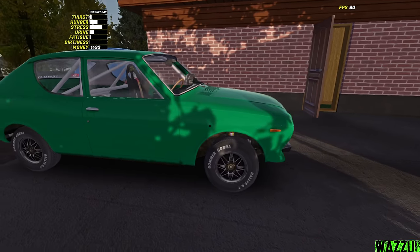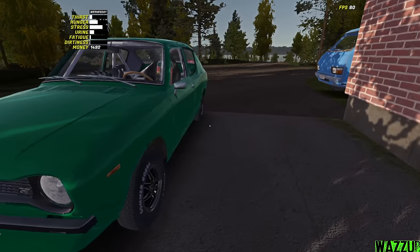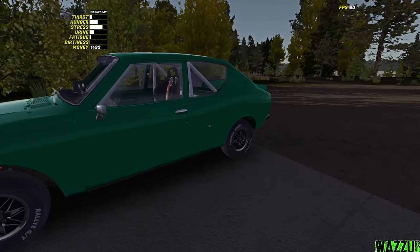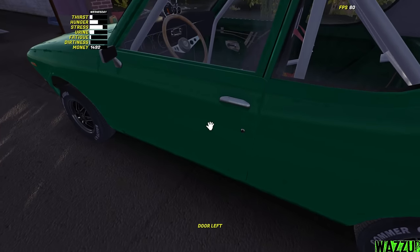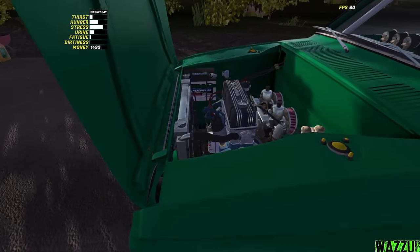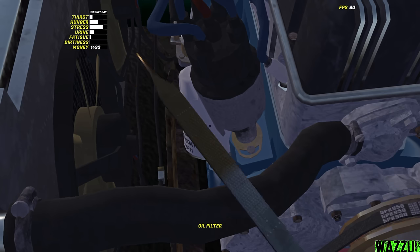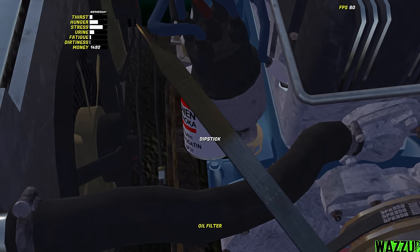Last time we did change the paint and to be honest, I like it, not bad. So today we're gonna take the Satsuma to the inspection shop so we can get inspected. First of all, let me open up the hood real quick. I gotta check the fluids, the coolant, the engine oil. Let me check the racing radiator. Oh, she needs a little bit. And how about the engine oil? Oh yeah, she's missing. We need to add more.